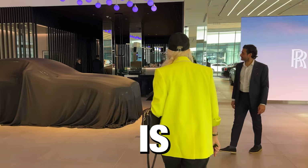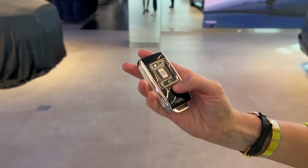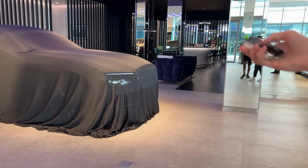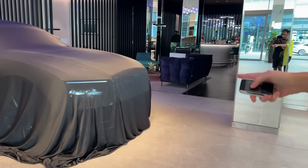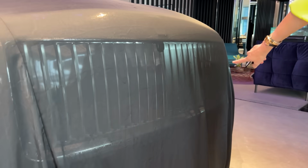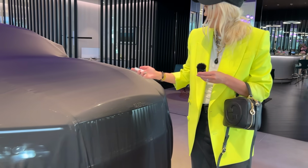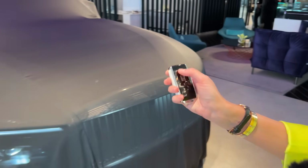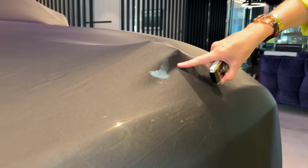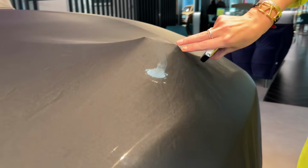Here we go, look at this. This is really cool. When I press this, look what happens. Ready? Hold it in, the lights go on. We've got the light up grille here as well that you get with the Spectre. And here, watch this. When I open it, look what I've chosen, the light up Spirit of Ecstasy.